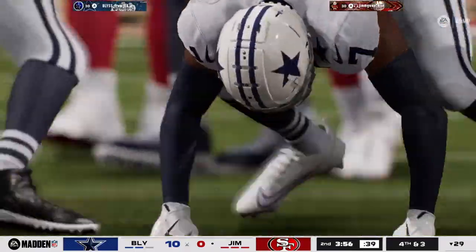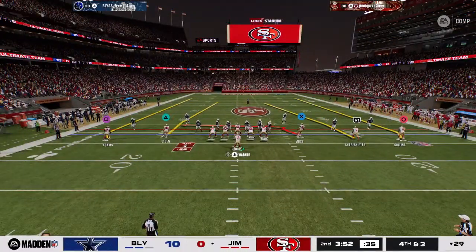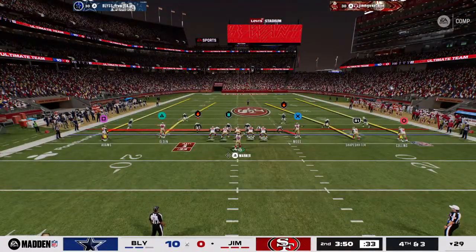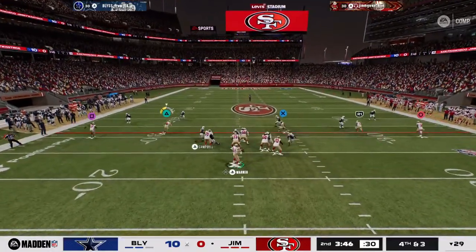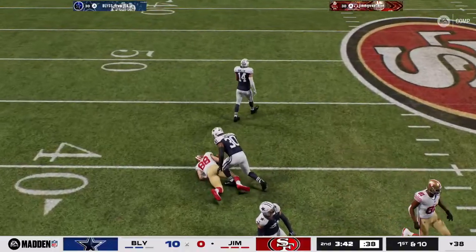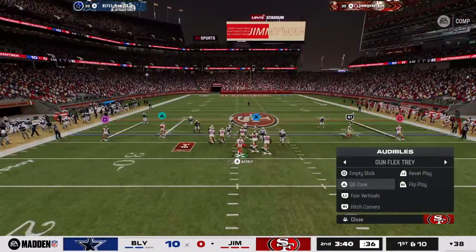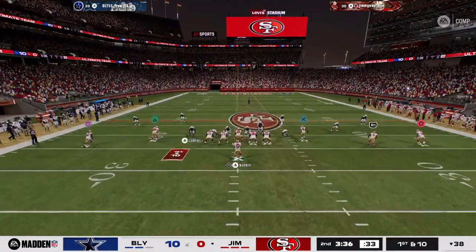On a quick slant, it finds Adams. And it's good yardage, but they tackle him short of the sticks. A gain of 7. It's 4th down. Here's the snap on 4. He finds him beyond the marker. And he'll pick up enough to move the chains. Working quickly here. And the 49er first down.